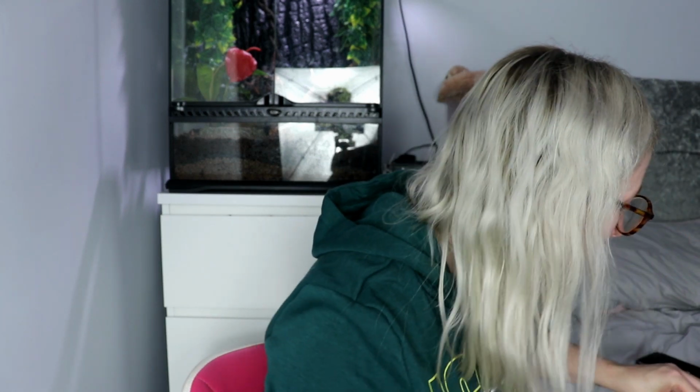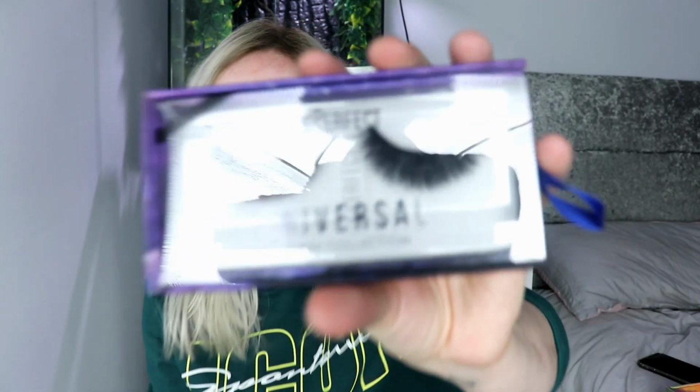So that is the first three items. To recap, we had the metallic base, the highlighter, and the coral P.Louise base. The next item we have is some pretty big lashes. These are universal. What style are these in? Called Bad Wolf.